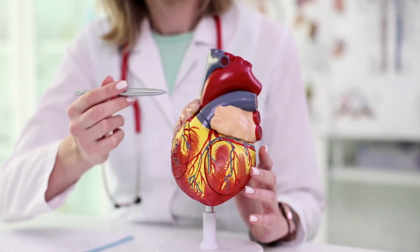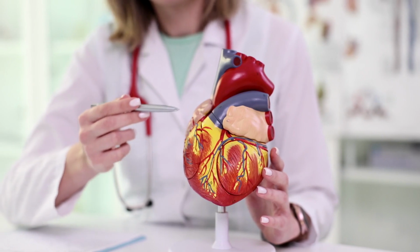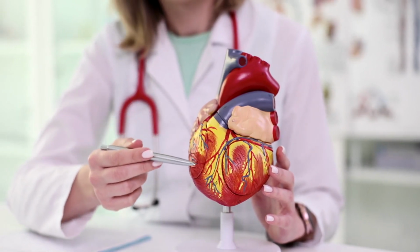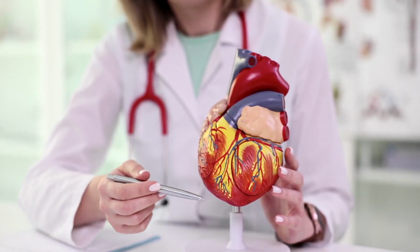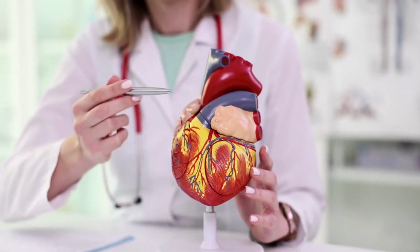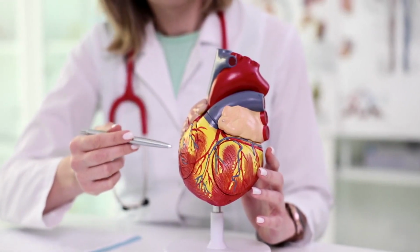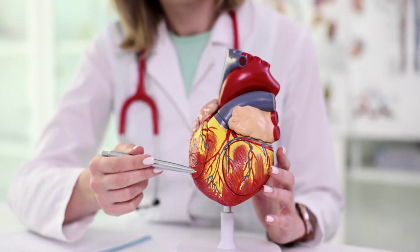Key players in cholesterol management include LDL particles, ApoA, and ApoB. LDL carries cholesterol to the arteries, while HDL, which contains ApoA, helps remove cholesterol from the arteries. ApoB is a primary protein in LDL and plays a critical role in plaque formation. Balancing these elements is essential for maintaining arterial health.